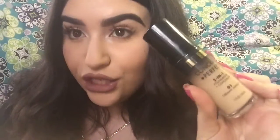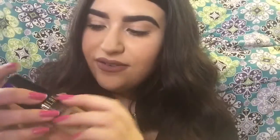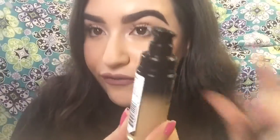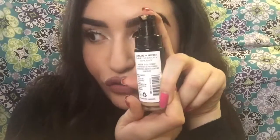This is what the packaging looks like. It is in a glass bottle. It has a high-end vibe to it because of how sleek and nice it looks. Milani's really stepping it up. Drugstore foundations are really stepping it up. It comes with a pump. Since we're going into detail, it fits your finger really nicely. It kind of has like a little hole right here specifically for your finger.